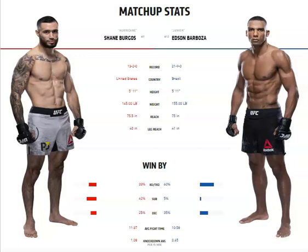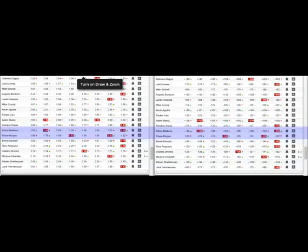Even in round 2, when Barboza's looking a little bit fatigued, the striking defense of Shane Burgos is going to keep a fatigued Barboza in the fight. He's still going to be connecting. So I think it's going to be pretty competitive, but I don't think it goes the distance. Alright, let's have a look at the lines. As for the prediction, I am going to go with Shane Burgos. I think he does get it done late, by TKO. But yeah, it's going to be a great fight.